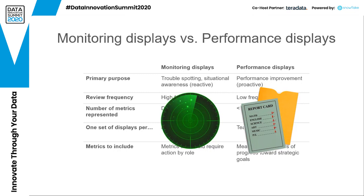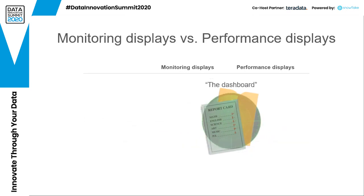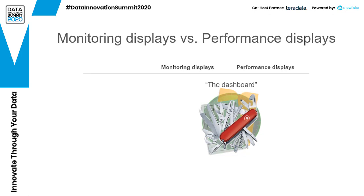But unfortunately, almost no organizations understand this important distinction, and they just have the dashboard, which is intended to serve both of these purposes. This is an example of what I call a Swiss Army knife display, basically a display that tries to do too many things and therefore ends up doing none of them well.